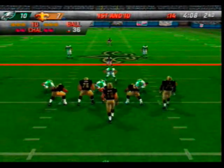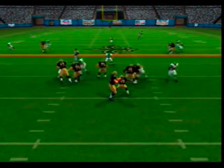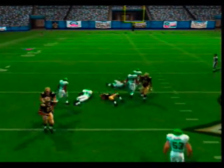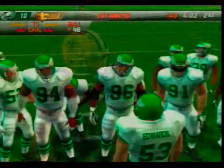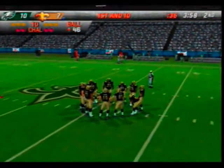First and 10. Ball on the 36-yard line. Throwing. Complete to the wide receiver. Slips the tackle. Taylor is there on the stop at the 46-yard line. A powerful arm brings them a first down this time. Yeah, and you talk about putting some heat on your throws. This guy really let it go.